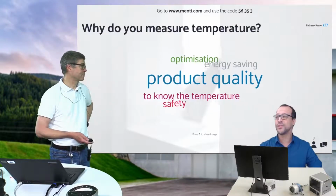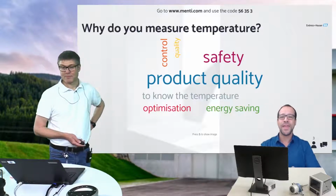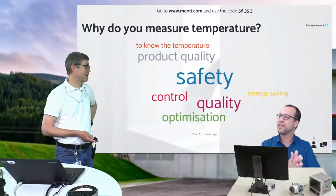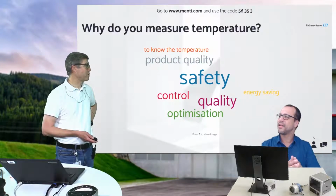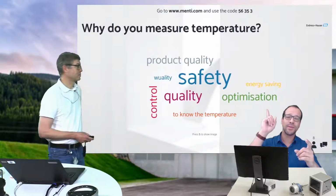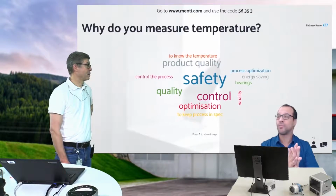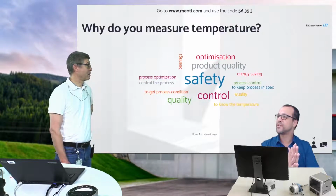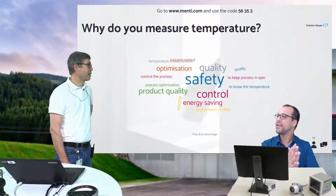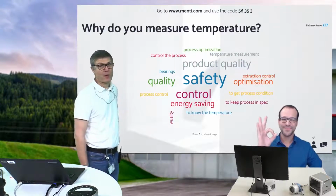The first question we ask you is something where we see your live feedback right here already. So why do you measure temperature? Please let us know, and we see some incoming. Energy saving, good. Control, quality, optimization. Looks good. For all of you who just recently joined, please join us on www.menti.com and use the code 56353. On the slides of Dietmar, you will also see the QR code for a couple more minutes. Process condition, absolutely cool. Keep the process in spec. Energy saving is good. We will definitely focus on that, and on quality and control also. It seems we have chosen the right themes for today.